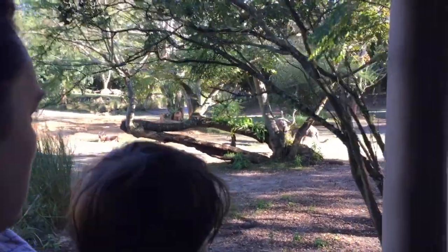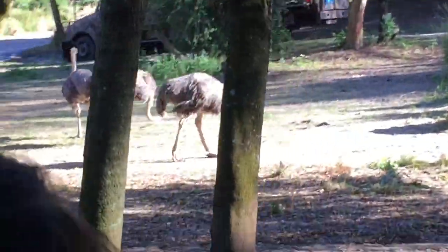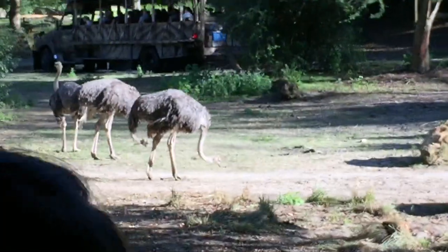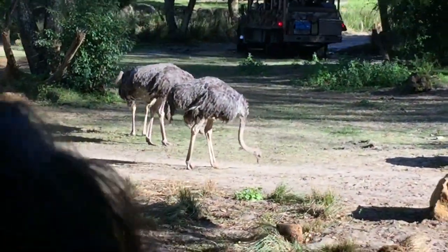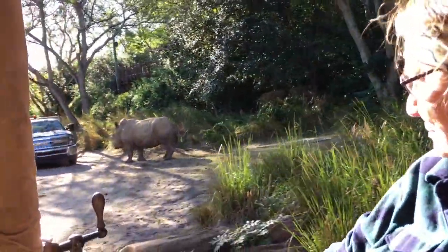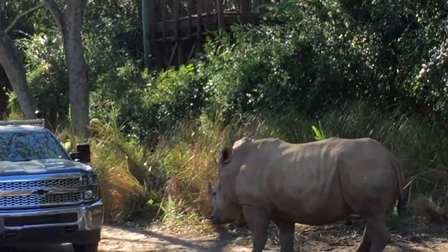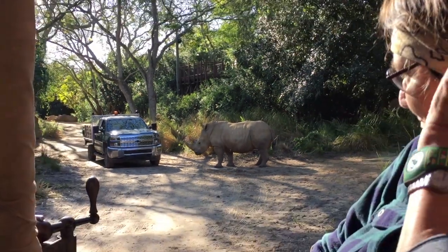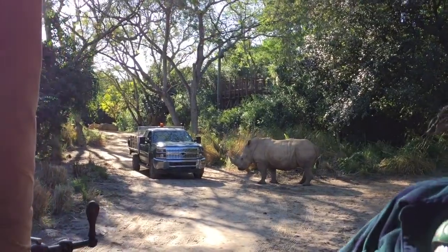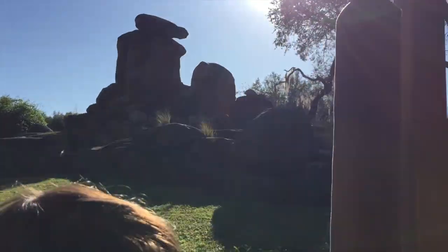And there's also some ostriches. Now the ostriches will be the largest of the flightless birds, using those wings to help them change direction while they're running. While the white rhino will be about 2,000 pounds heavier than the black rhino. And they are very social, forming groups called a crash. Wow. Rocks like these are often used by lions as a vantage point to look out over the savannah.